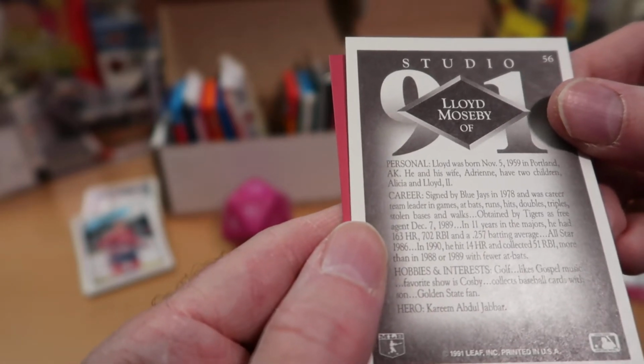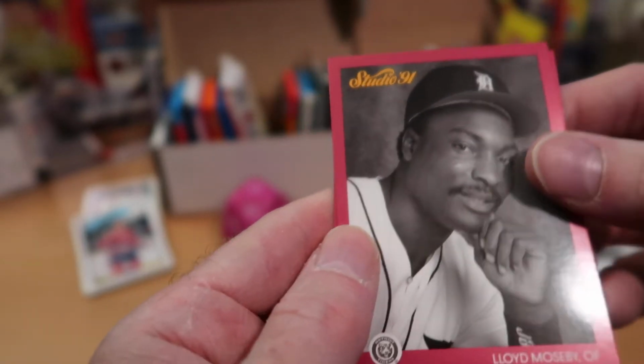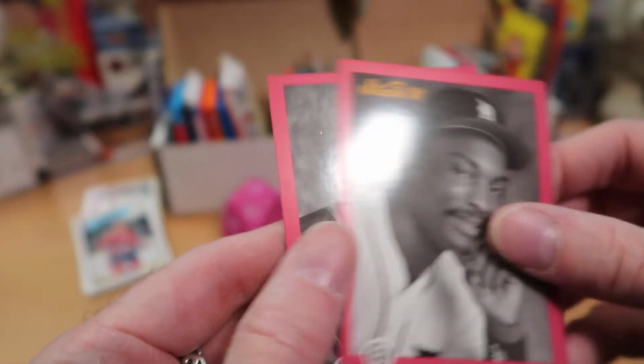Collects baseball cards. That's pretty awesome. Collects baseball cards with his son, in fact. That is great. And his hero is Kareem Abdul-Jabbar, the basketball player. That's a nice card. I like that one.